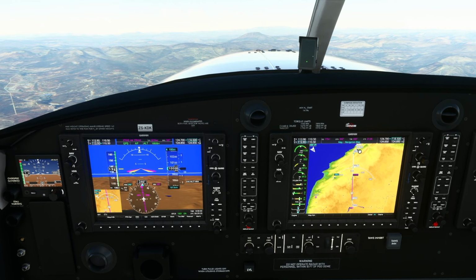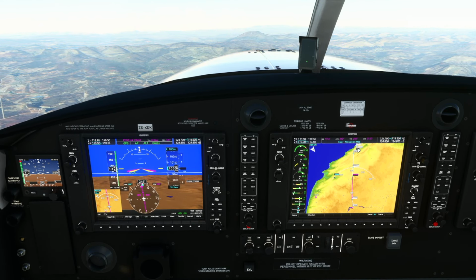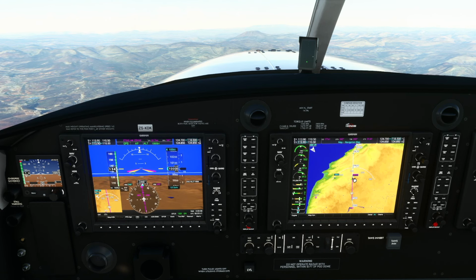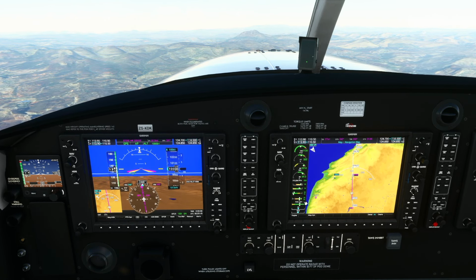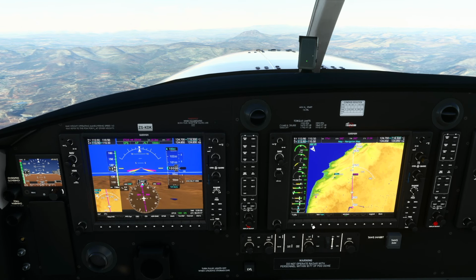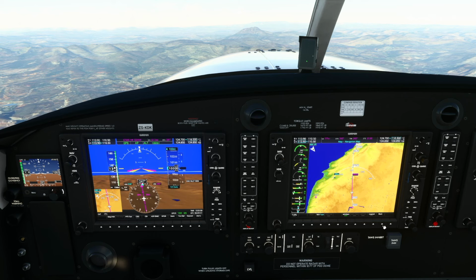Hey, top of descent went back to the right place. I don't know, something is not right there. That's where it should be. Just don't come back here. Stay there, please. No, whatever. Okay, so we have the next radio on.